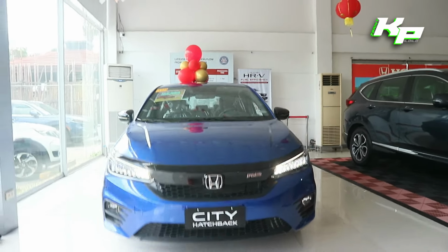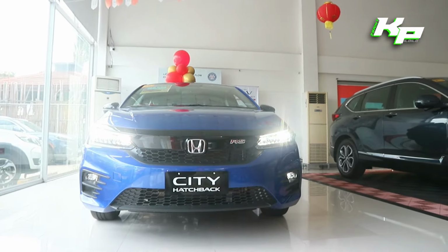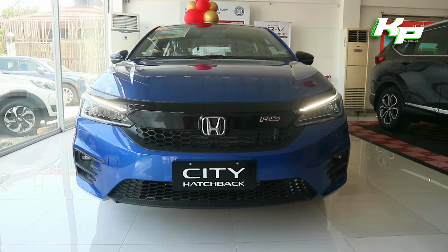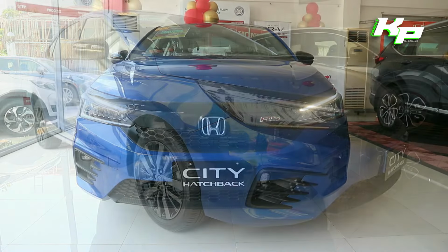That, my folks, the City Hatch is way more handsome than the regular City, but don't get me wrong, the City Sedan is a great looker too.